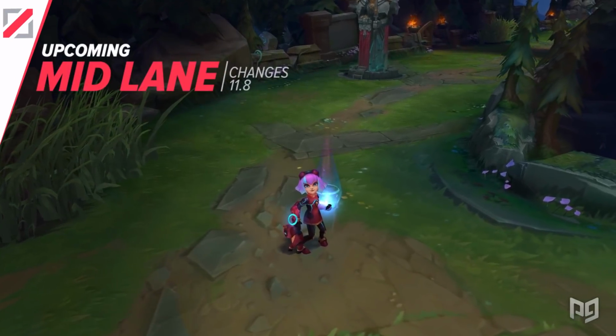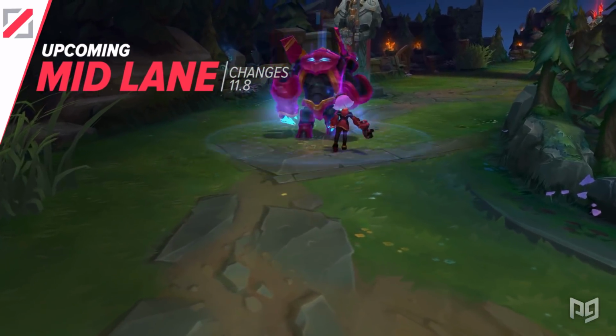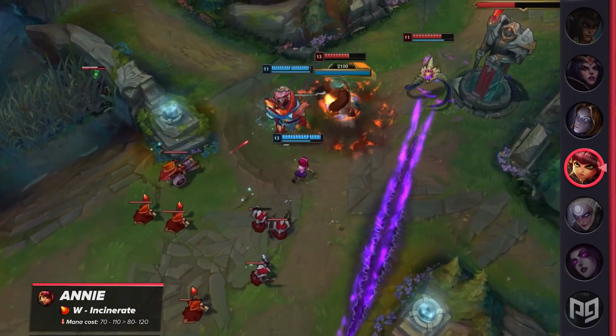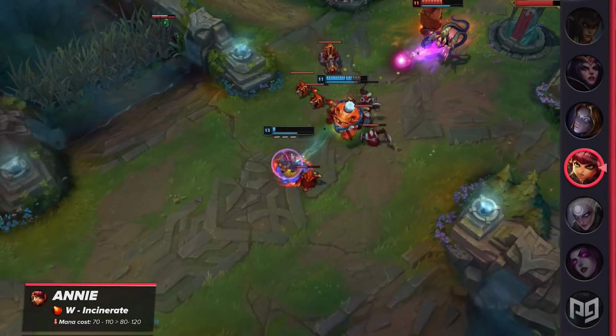Speaking of the mid lane, let's go there next. Annie is getting nerfed, but honestly, it's not going to make a difference. Her W's mana cost is going up from 70 to 110 to 80 to 120. I expected something bigger, and while she'll be weaker than before, this nerf won't have a very big impact.